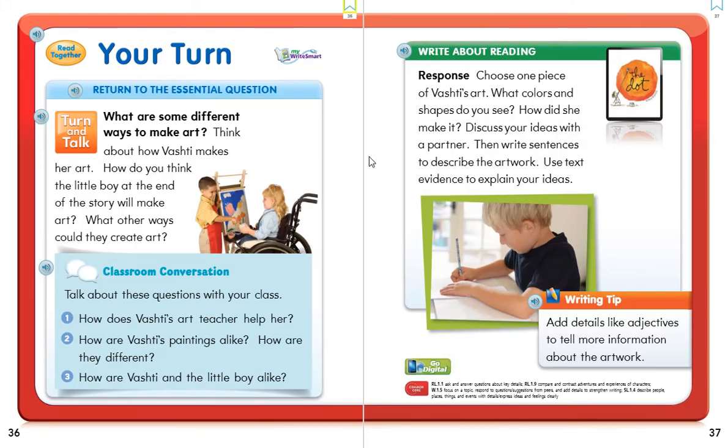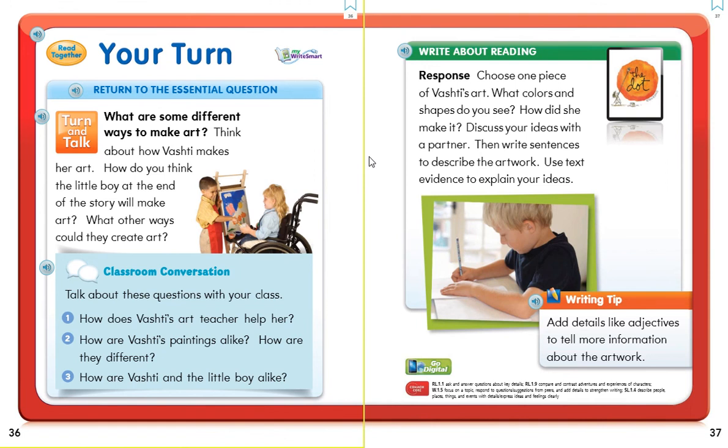So once you're done reading, you can go to page 36 and go over these questions right here after you're finished watching the video of me reading the story. Talk about these questions with your class. How does Vashti's art teacher help her? How do you think her art teacher helped her?